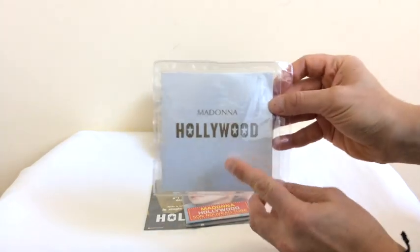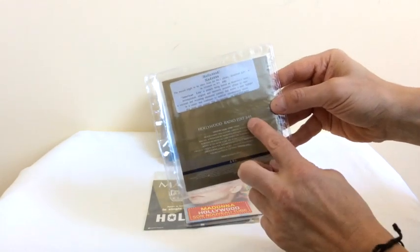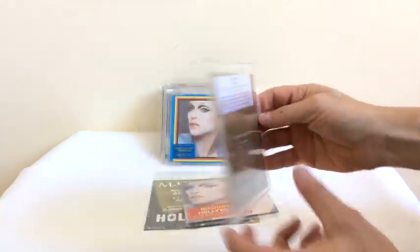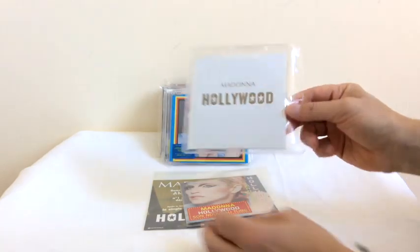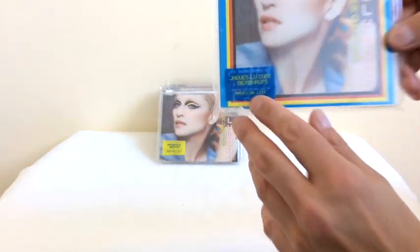You'll see that it also matches the design of the European promo cover, which comes with a nice gold back, radio edit. This is a UK version, promo CD with unique cover artwork. They were probably released around about the same time in Europe.